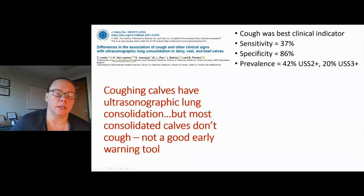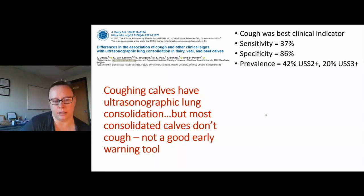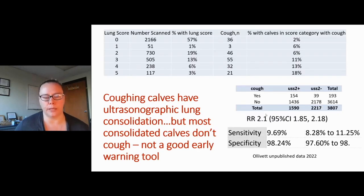That's what this is saying on the left-hand side in the red. Coughing calves have ultrasonographic lung consolidation, which means pneumonia, but most consolidated calves don't cough. It's not a good early warning tool. And what I want to show you is some real life lung ultrasound data from a herd here in Wisconsin that does routine lung ultrasound scores. I'll get into the details a little more about what these lung scores mean.